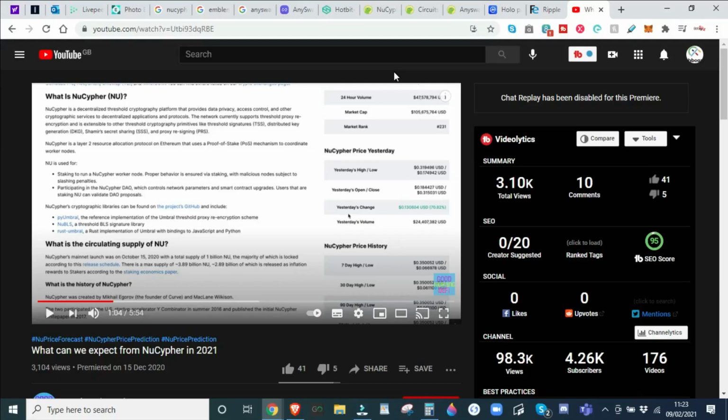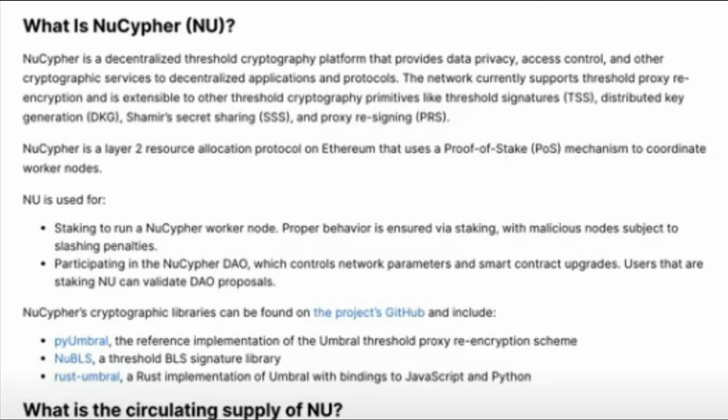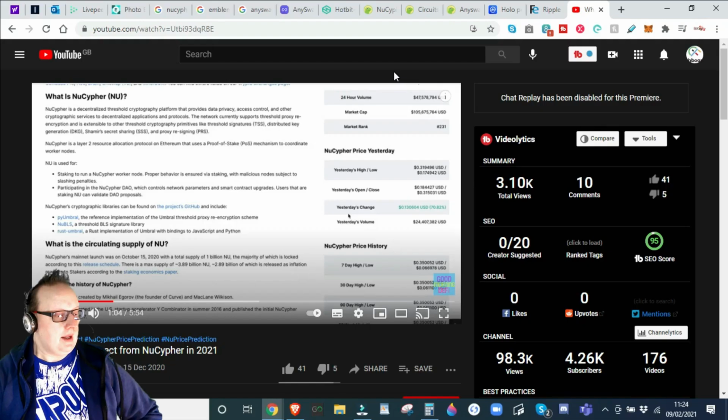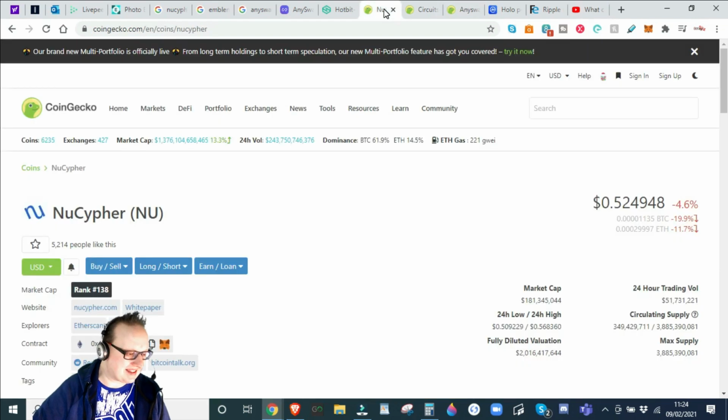Okay, so we're just going to quickly have a discussion on NuCypher. And NuCypher, as you might be aware, you might not, has recently launched itself as a token. It is a decentralized threshold cryptography platform that provides data privacy, access control, and other cryptographic services to decentralized applications and protocols. So they have a technology called proxy re-encryption, which we are going to discuss in our next token. But let's have a quick look at the chart.